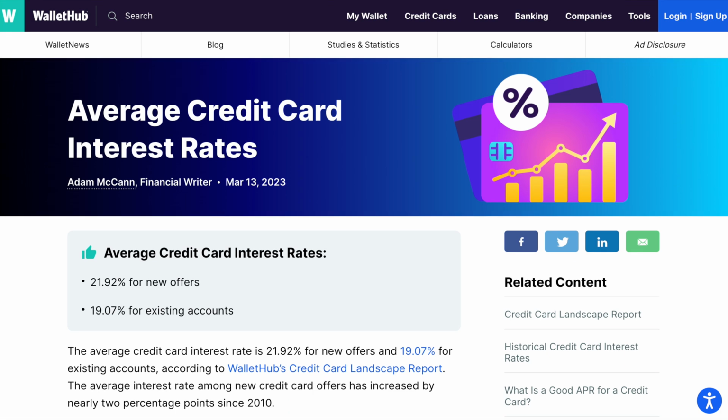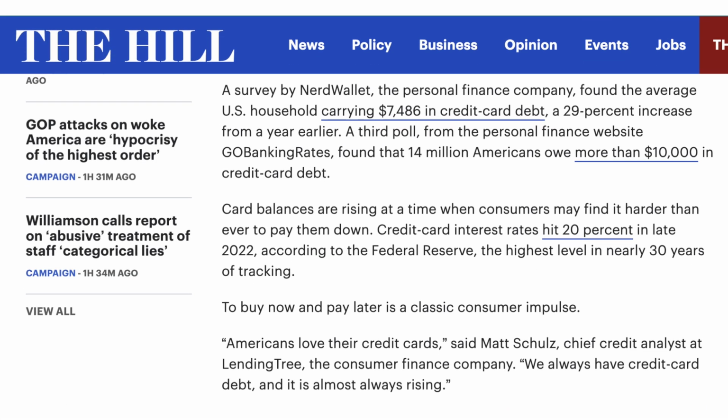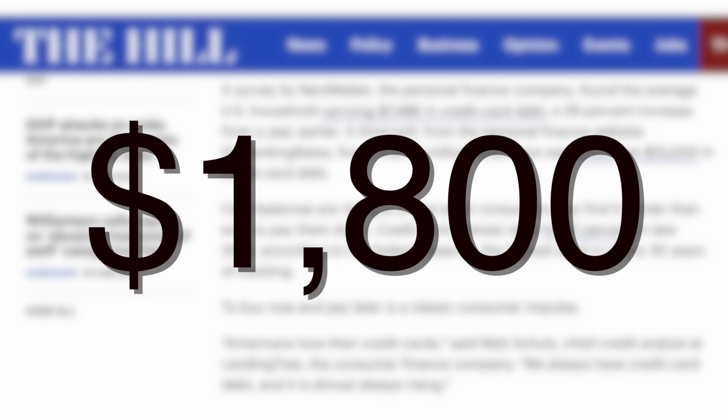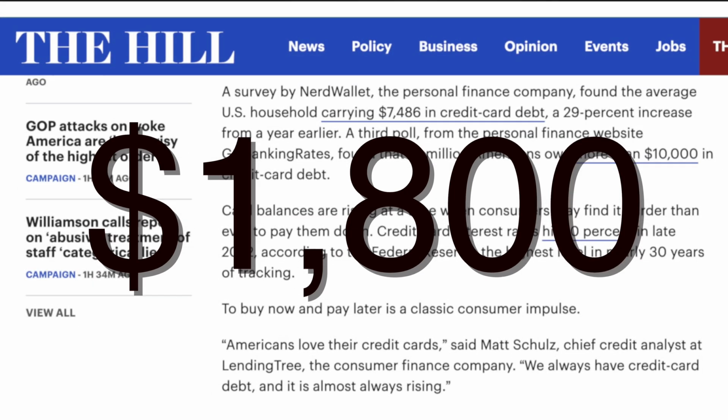On the flip side, you want to make sure you're not carrying any high-interest debts. Credit cards often carry high interest rates. For example, if you're an average American consumer and have $7,486 in credit card debt, you would pay an additional $1,800 in interest fees alone in the first year. So at the end of the day, you'll want to make sure that the interest is working in your favor, not sucking your money away from you.